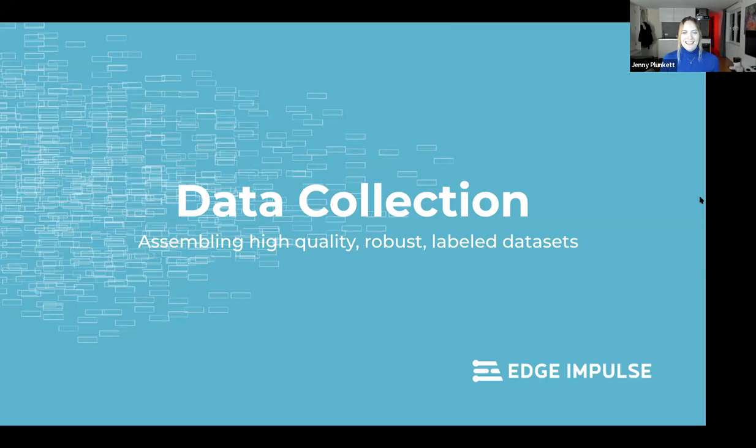So moving on, now that I know all this information, I know the power of embedded machine learning, I sort of have an idea of what I want my use case to be. How do I get started with data collection? And like I said before, Edge Impulse is a complete MLOps solution, so we can take care of every single aspect of that for you. But data collection is the number one most important step of embedded machine learning.